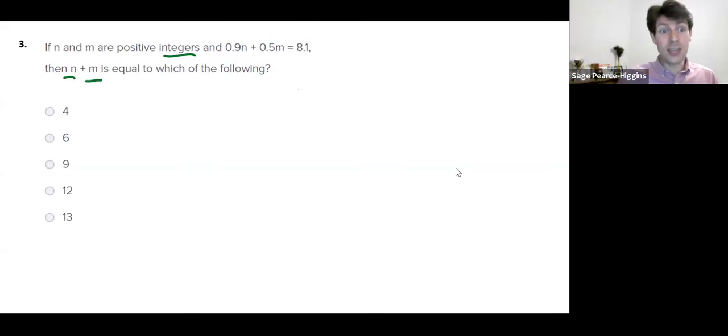It certainly can't be 4, and it certainly can't be 6. And I'd say 9 is looking kind of suspicious because we are missing half of m, but I wouldn't rule out 9 at the moment. But look, here we've got it. I've eliminated 2 out of 5 answers because I know that the answer must be higher than 8.1.